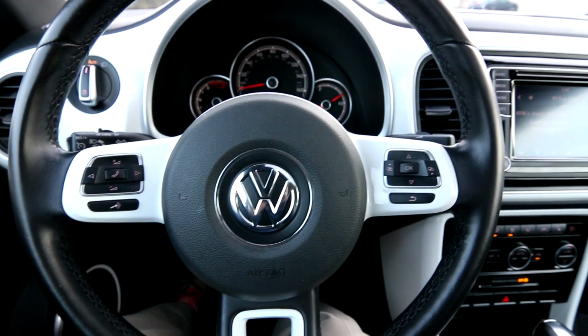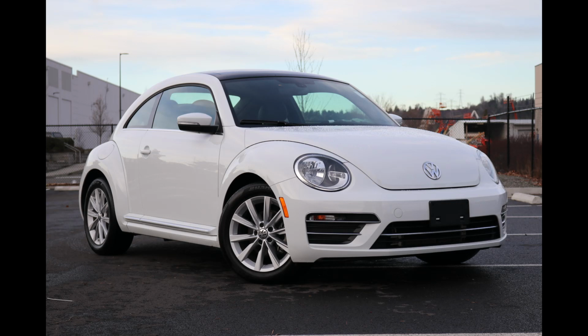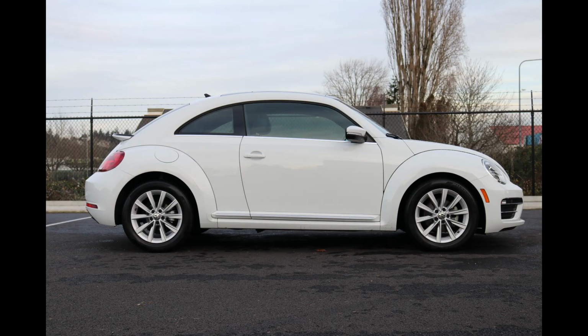For the third generation of the Volkswagen Beetle, and apparently the last, 2019 is the last model year that VW offered the Beetle, at least in North America. Who knows if they'll come out with another one, but the third generation is definitely an awesome one. I think they improved a lot of the shortcomings over the second generation.